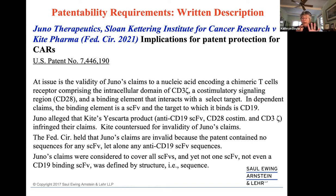Now that should be allowable, provided in your application you disclose seq ID one, and maybe you talk about where some of those conservative substitutions would be placed. Does that answer your question? Yeah, it does. Because okay. It's a little broader than I initially thought.